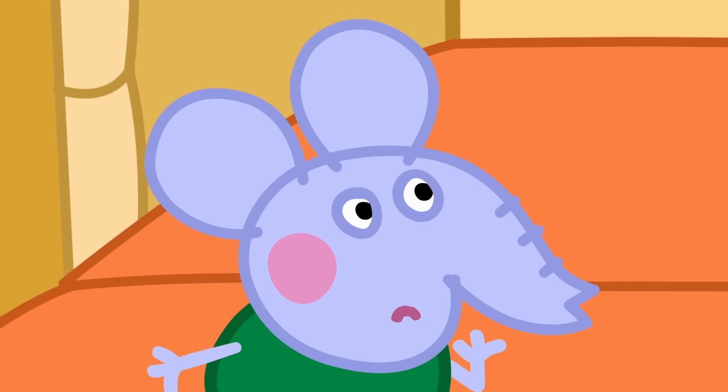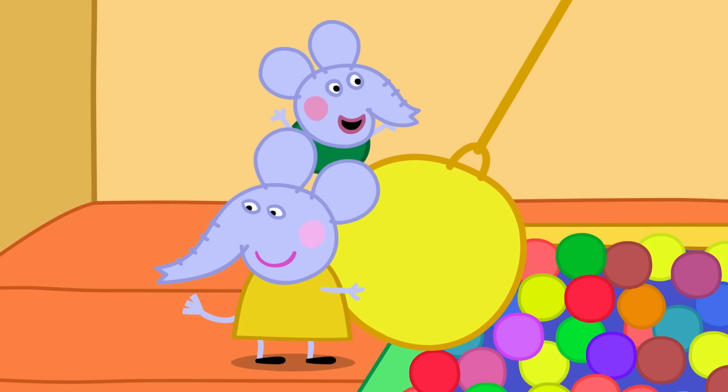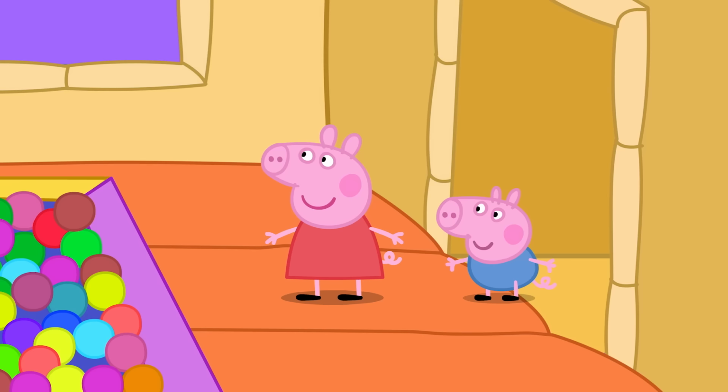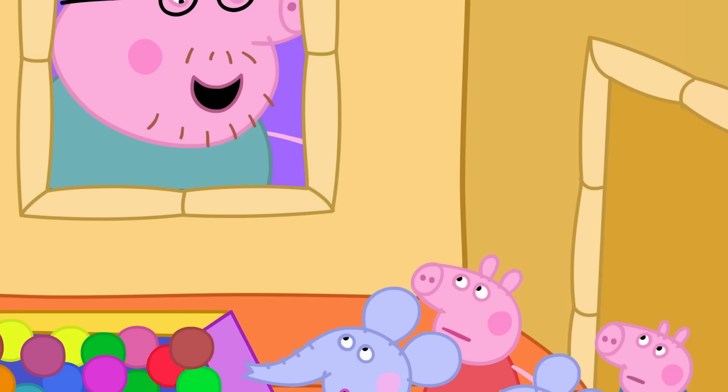But Edmund Elephant is feeling a little nervous about it. Why don't we go together, Edmund, as a team? Good idea! Whee! Hooray! We did it! Thank you, Emily. Everyone has made it across the big swing. Good teamwork, everyone. One room to go.